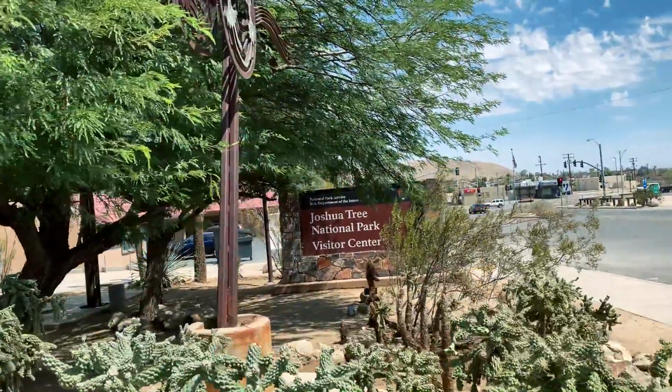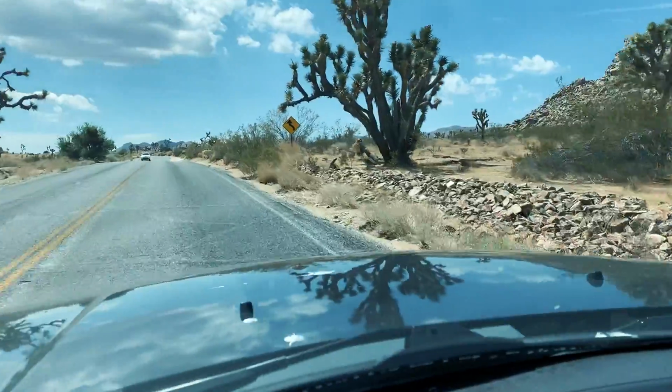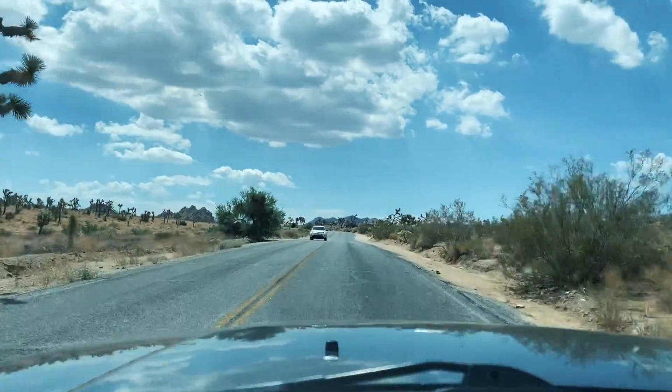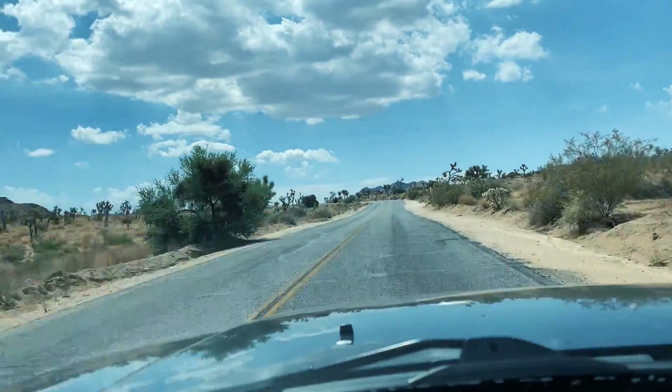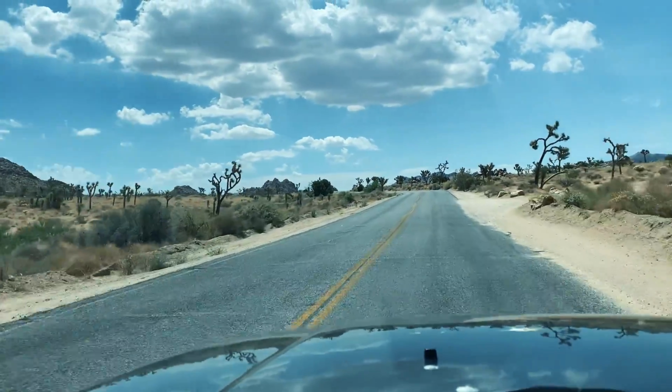This is the visitor center. I'm about to take off. So we have entered the park. And there are Joshua trees just everywhere on the road, obviously. And there's some really cool rock formations as well.